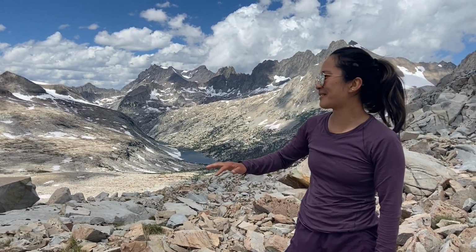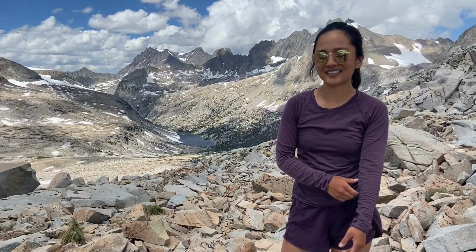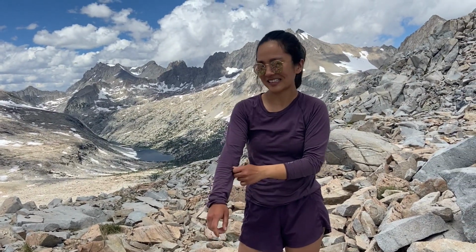And then we had to climb all of this loose boulder, loose rock. The spikes help a little bit, but it's still kind of dangerous. And somebody said yesterday they had to self-arrest. I believe probably on that spot, so we were trying to be extra careful.